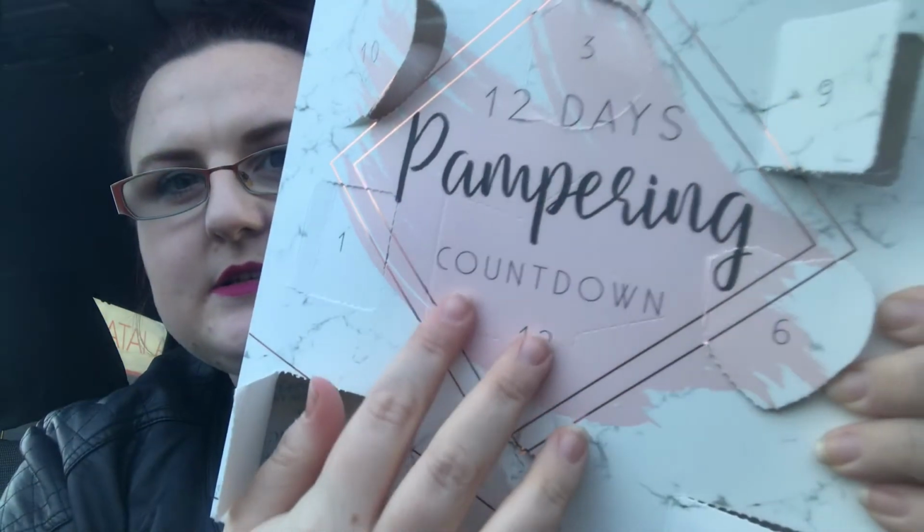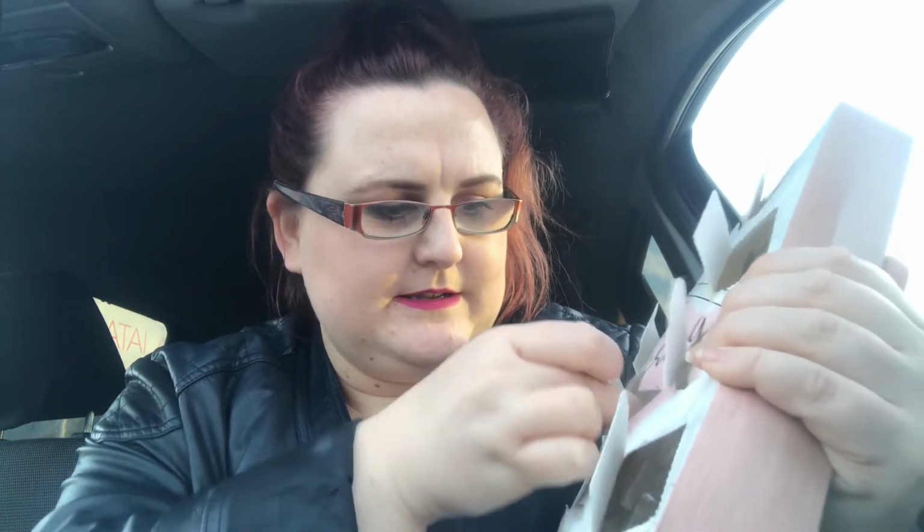So it's the last day now. So for the last day, it's just here, and it is a star shaped. I don't think you can see it quite well. I'm sorry if the lighting's not too great. I think it's around 3 o'clock.